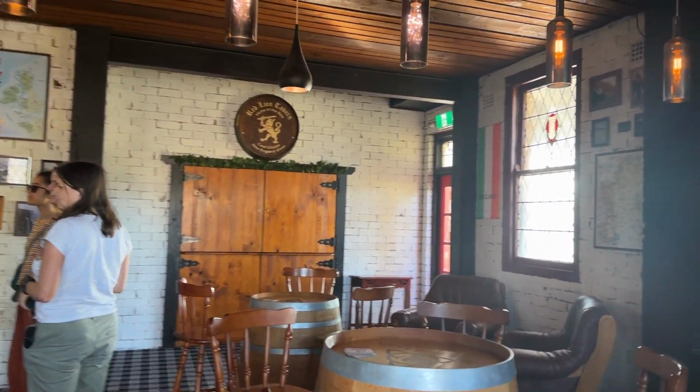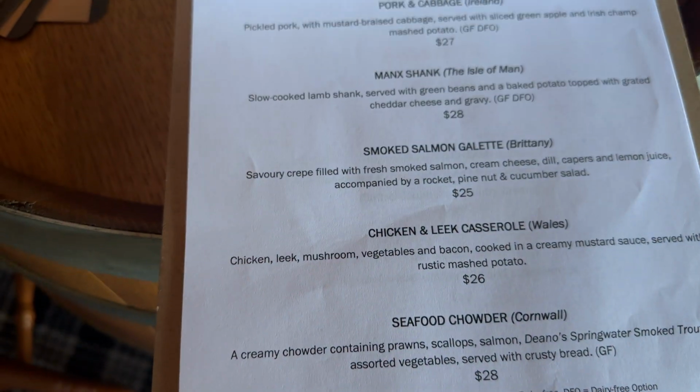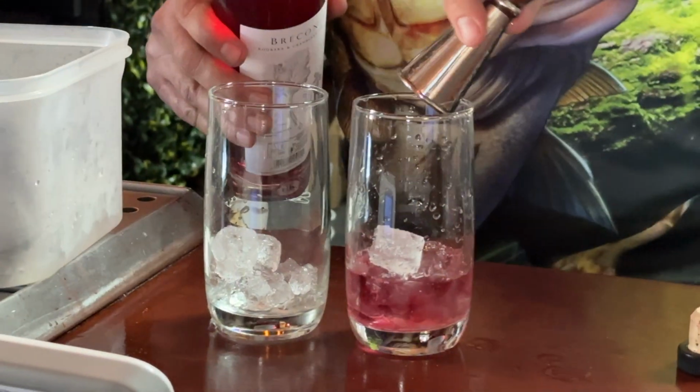Sorry, we're just setting up for a gig for tonight. That's very good. That black pudding. It's so cool. Look at this. Look at the carpet. Well aware. Yeah, no, that's all right.